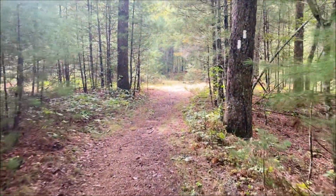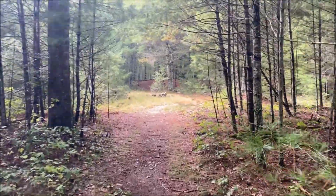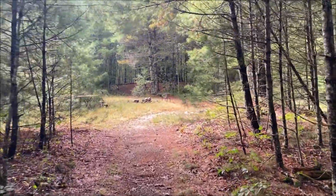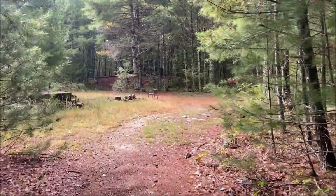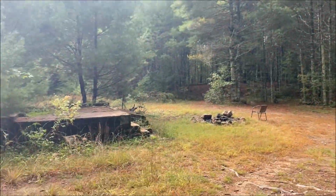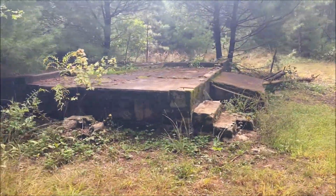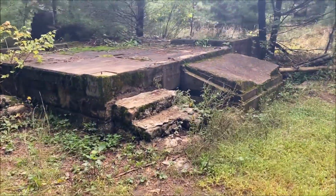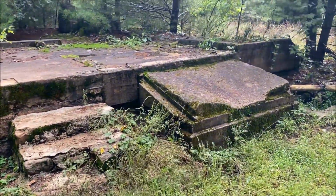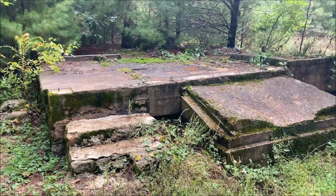Kind of cool. But anyways, as we make our way down this trail, there's a bit of an opening right here in the middle of the woods. And I think this might have been the center of the campsite. Yeah, look at this. Got a little clearing right here opening up to the sky. And of course, there's another foundation right here. Look at that. Super cool. Yeah, another concrete foundation. Not sure what this would have been. Maybe another cabin, not sure.